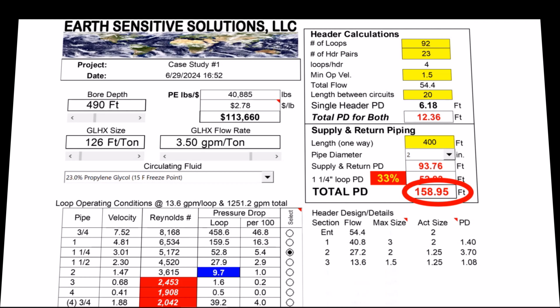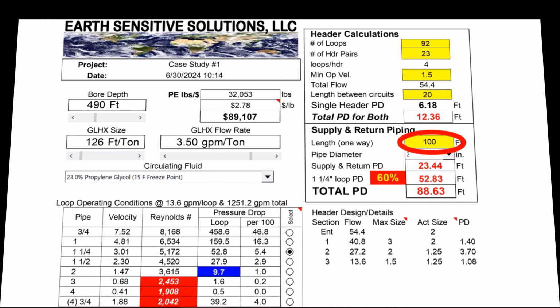A total system pressure drop of nearly 160 feet of head is the result of all these calculations. And I'll come back to that number shortly. We can also look at the shortest group, or 100 feet one way, and we notice that it would be much better than the furthest group in terms of its pressure drop, and starts to get closer to that desirable 70% number.